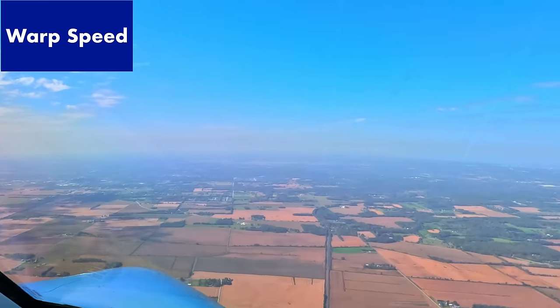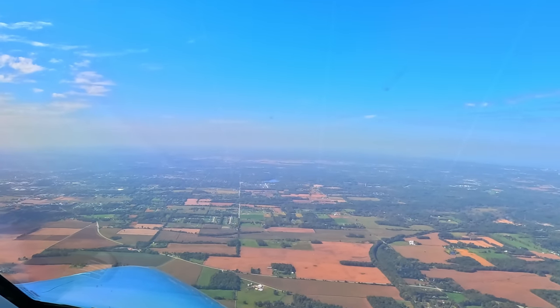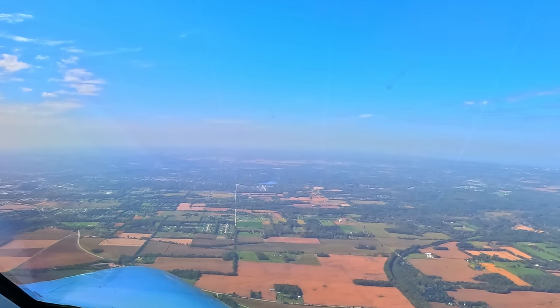Not bad though, just thermals. Chicago, beautiful farmland. Good day. If you look out the pilot's window, you can see all these beautiful farms.